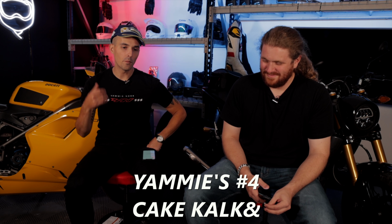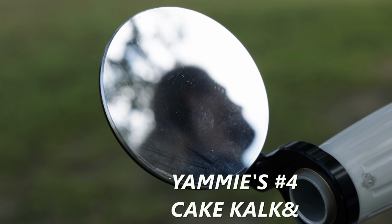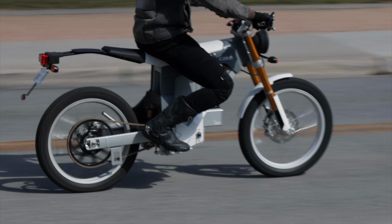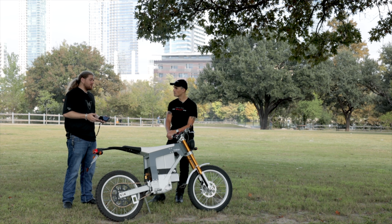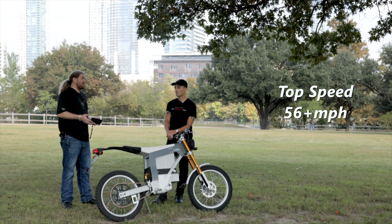So yeah, but my number 4, it was not the Gixxer. It's actually the KALK Ant. That's my number 4 pick for least favorite. The price is insane on that thing. The value you're getting is non-existent because you're getting a bunch of mountain bike parts on something that's $14,000, gets barely any range, and is at most like a pit bike playful thing. Did not vibe with the Kalk.